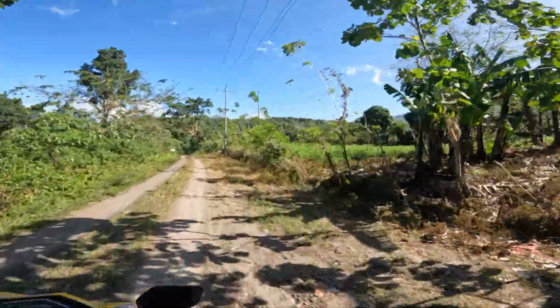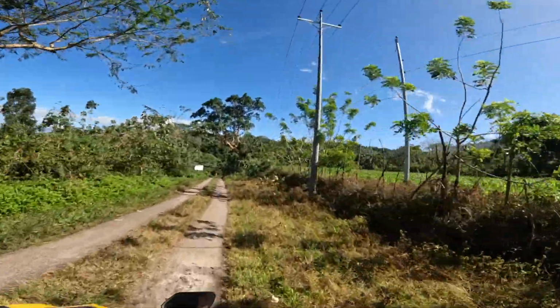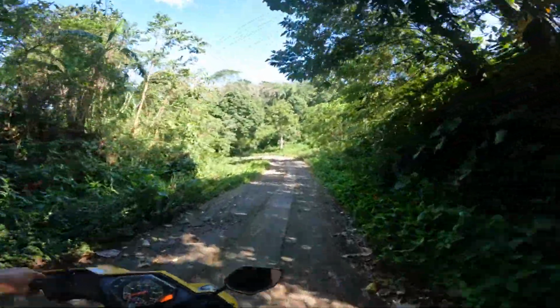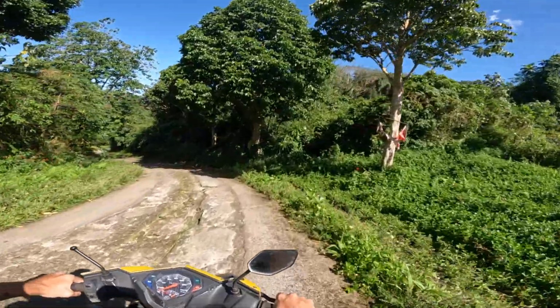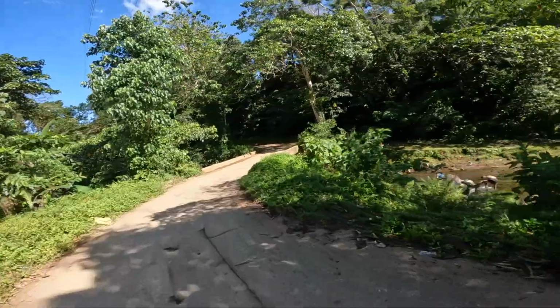This road's pretty wild. Randy's gonna try to document this whole trip down it. They close this place down when it rains a bunch because it's such a grade going down that your bike will slide out. And you can see why.